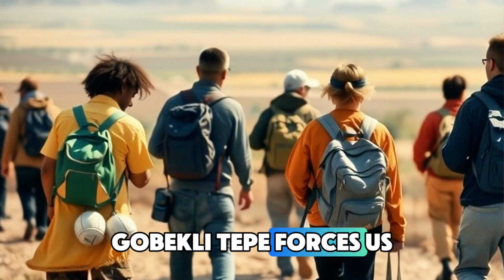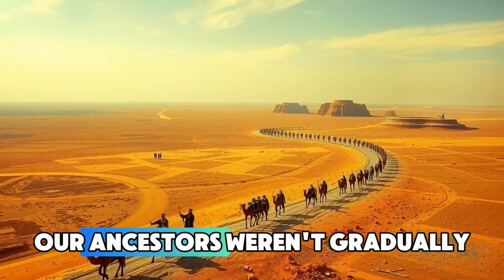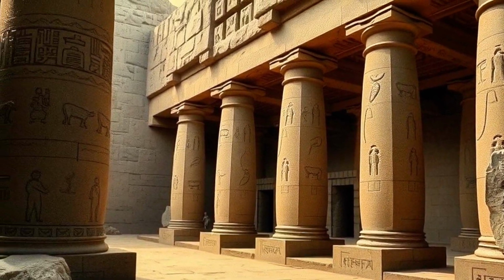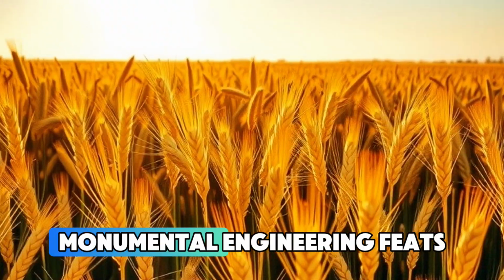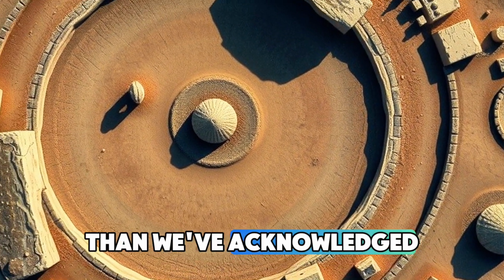Göbekli Tepe forces us to confront an uncomfortable truth. Our ancestors weren't gradually evolving from primitive to advanced in a neat, linear fashion. They were fully capable of complex thought, sophisticated organization, and monumental engineering feats thousands of years earlier than we've acknowledged.